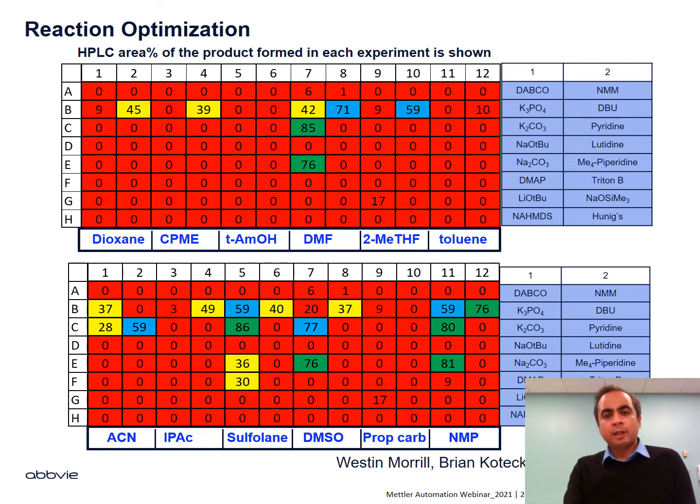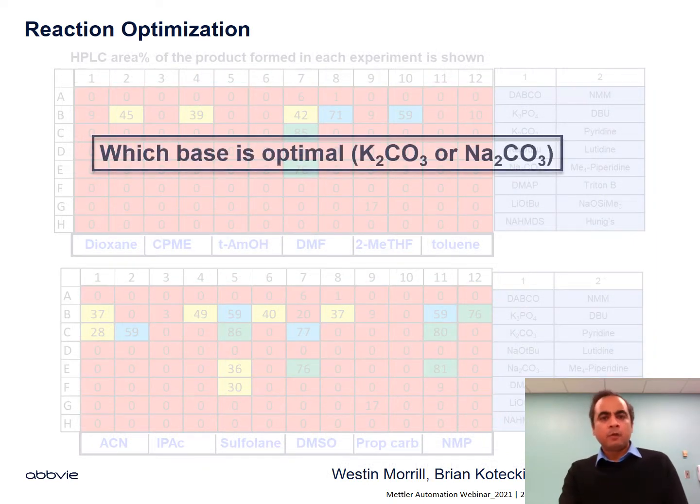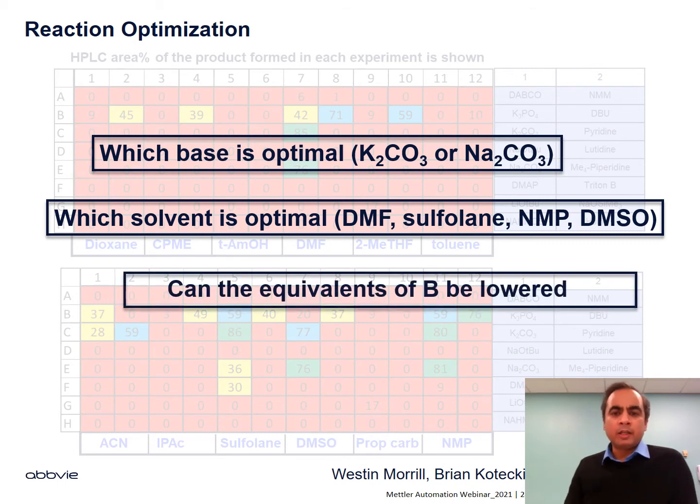Because there are several other parameters that need to be optimized. So for example, which base, potassium carbonate or sodium carbonate, is the optimal base, and whichever is the optimal base, what equivalent of that is optimal? Which of the polar solvents like DMF, sulfolane, NMP, DMSO is optimal for this reaction, and which combination of the solvent and base, an equivalent of base, will be optimal? Can we lower the equivalence of the expensive reagent B? And if yes, then how low can we go?